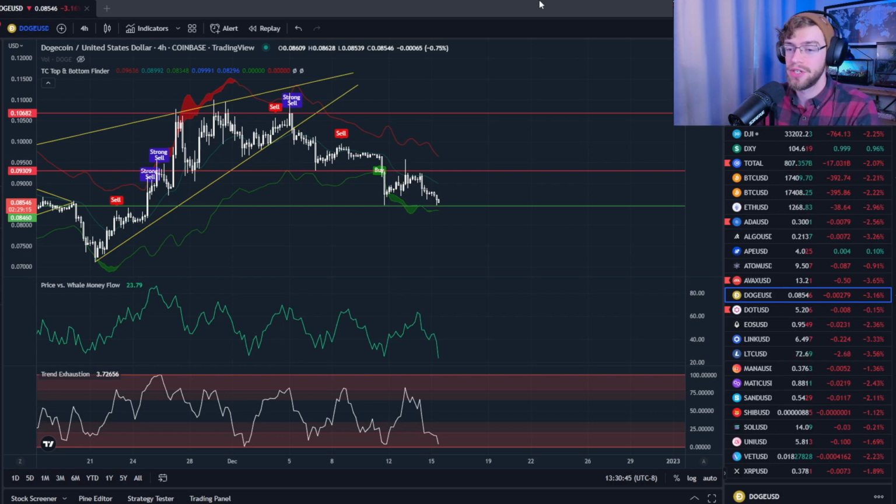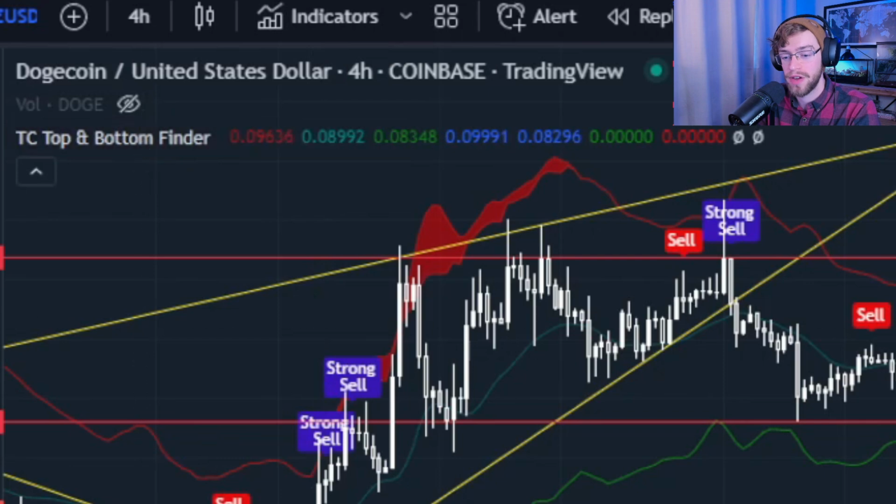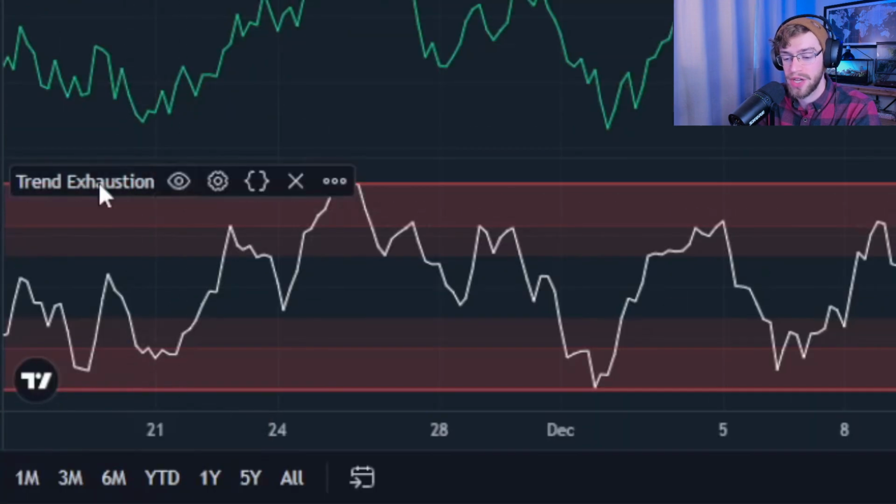Right now, I'm looking at Dogecoin USD, as I said, on the 4-hour time frame, and I'm using the TC top and bottom finder, price versus well money flow, and trend exhaustion indicators.